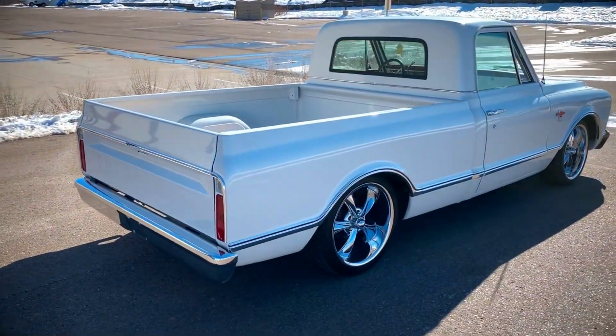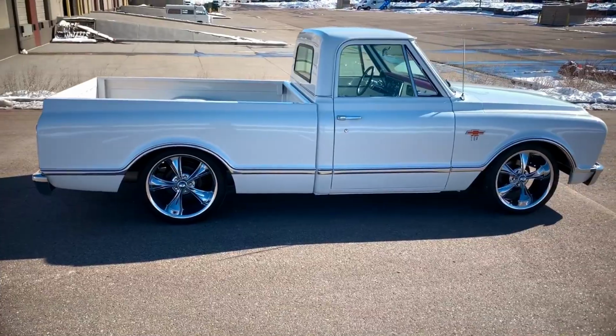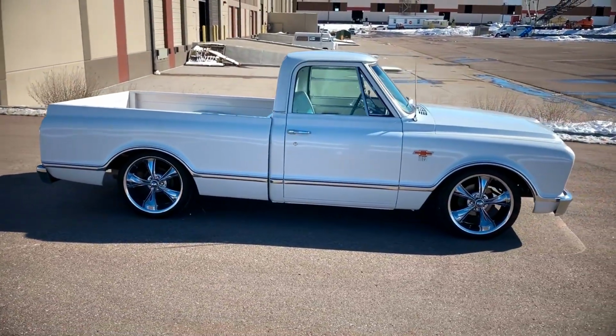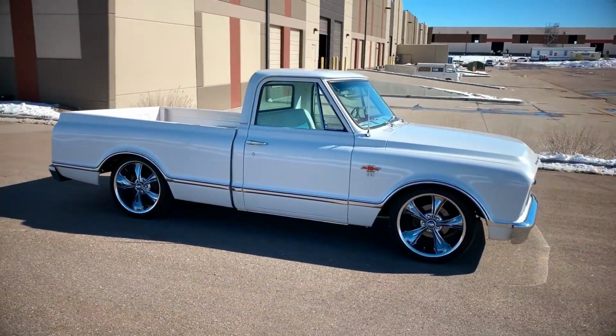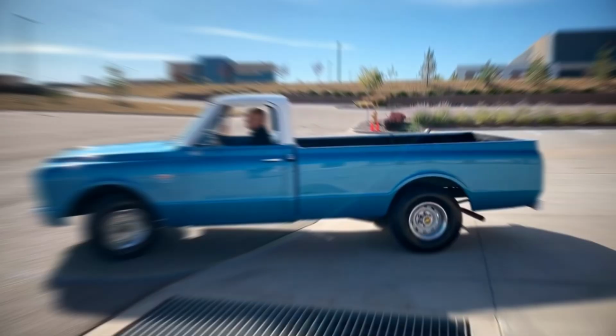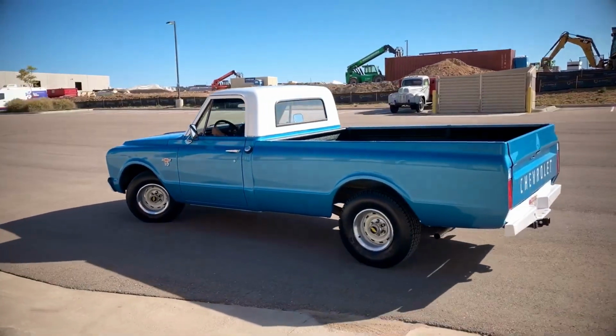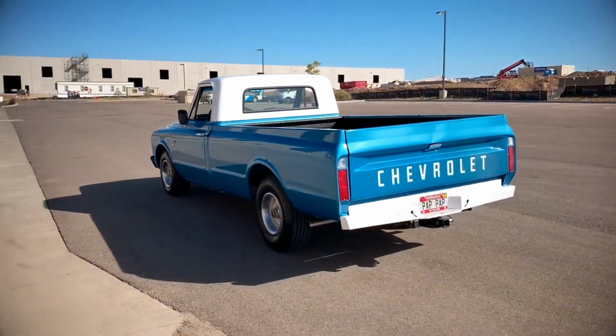The squared-off body lines, the chrome details, the more steeply raked windshield, everything about this truck screamed modernity, presence, and character. It was a pickup that looked hand-sculpted, with the precision of an artist who understood that steel could also be sensual. And here's a curiosity many don't know.